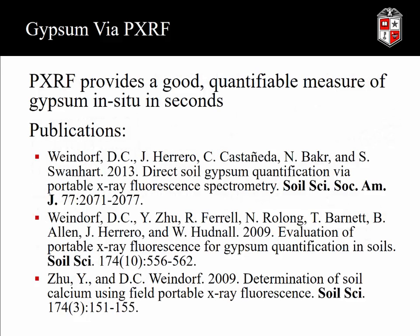I've got several publications on this, the most recent of which was 2013 in the Soil Science Society of America journal. Prior to that, we did some laboratory-based determinations, and these were both published in Soil Science back in 2009.